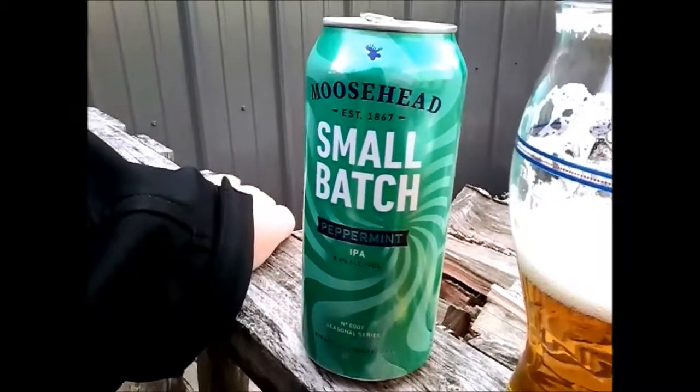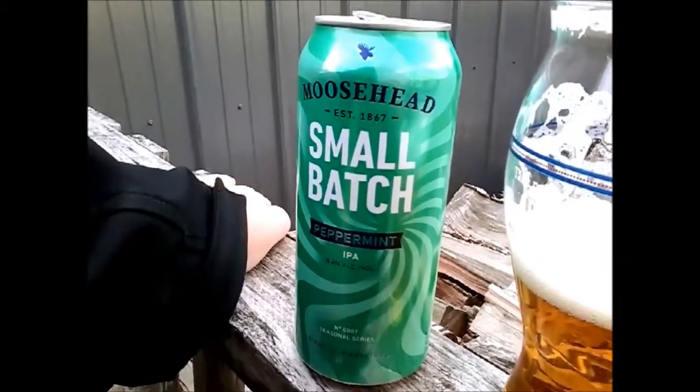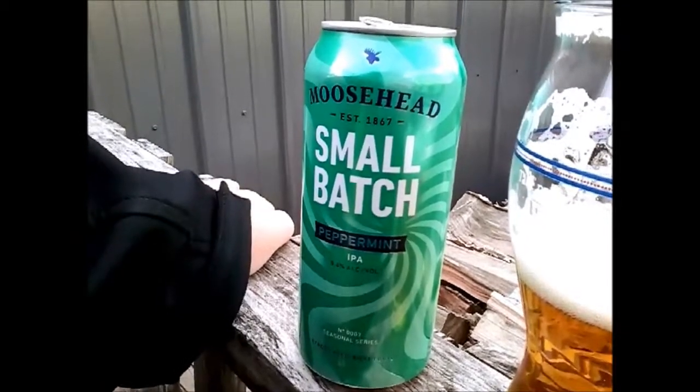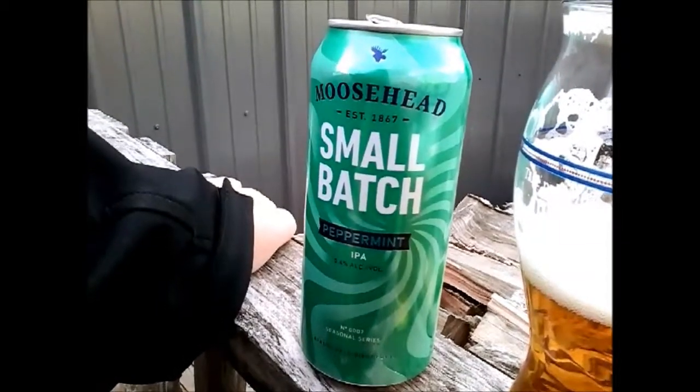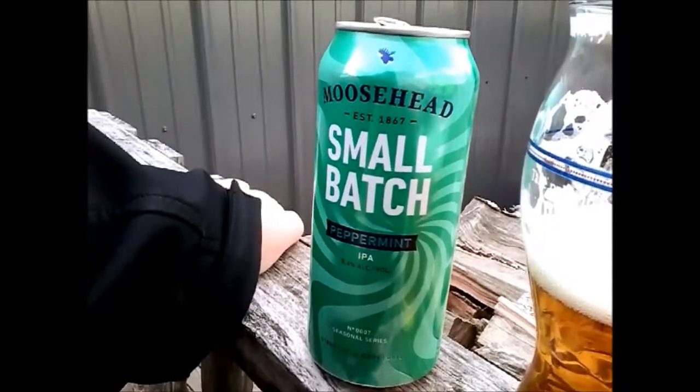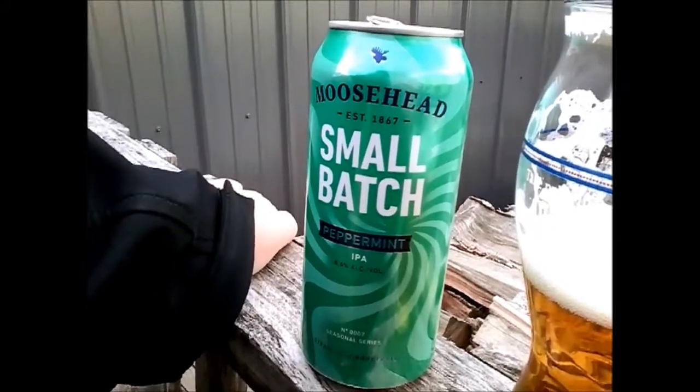My friend had this, and he said he was getting like a cool mint, straight up cool mint sensation like you'd have from mint in your mouth or whatever. Not getting that myself. No, the mint's very much in the background.